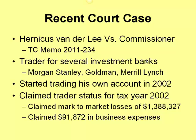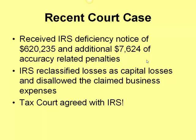He claimed mark-to-market losses of almost $1.4 million, and he claimed about $92,000 in business expenses on his Schedule C. He received an IRS deficiency notice of about $620,000 and an additional $7,600 of accuracy-related penalties. What the IRS did was reclassify his losses as capital losses and disallow the claimed business expenses. The tax court reviewed the case and actually agreed with the IRS.